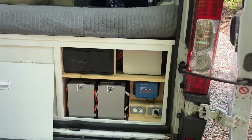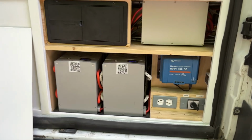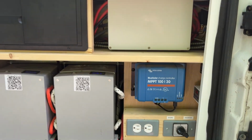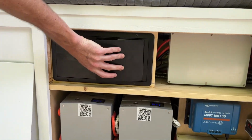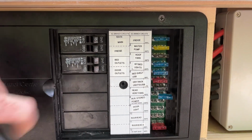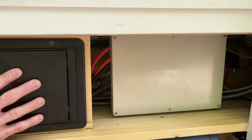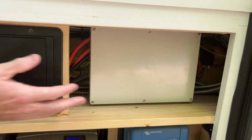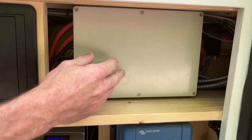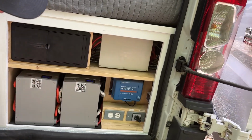On the electrical side, we've got two lithium-ion batteries, 170 amp hours, fuse panels for all your low voltage, the 12 volt, and the outlets for the regular 120 volt. This is screwed on, but this is larger high amperage 12 volt fuses, basically connecting the batteries just in case something ever shorted, you have a protection in there.